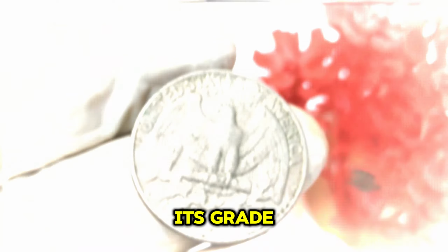Welcome back, coin enthusiasts. Today, we're diving into the fascinating history and incredible value of the 1788 to 1999 P Mint Mark Washington quarter dollar coin. This coin is not only a piece of American history but also a collector's dream, currently valued at a whopping $55,000. Let's explore why this coin is worth so much and what makes it so special.